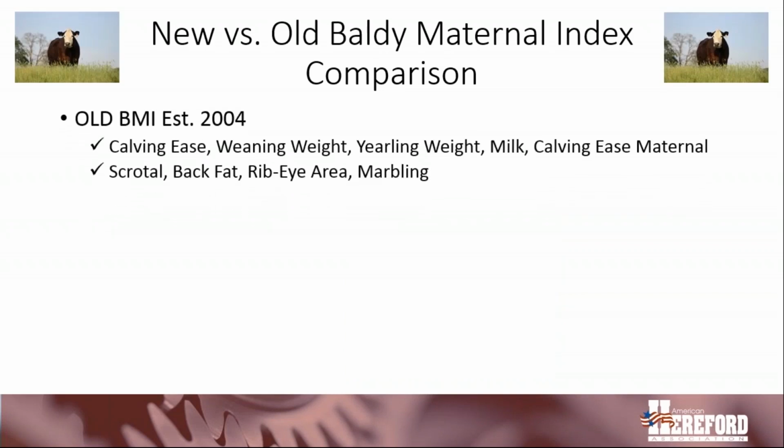Well, at the time our old BMI was formulated, we really weren't at the point to have some of the traits that we're at today. You can see the staple cavities as the economically relevant trait rather than birth weight is in there. Weaning weight, yearling weight, milk, cavities maternal, scrotal, back fat, ribeye area, and marbling made up the relative weightings of those selection indexes. And the relative weightings are the component traits with their economic value in this given production scenario. And so we had to work through that somewhat.